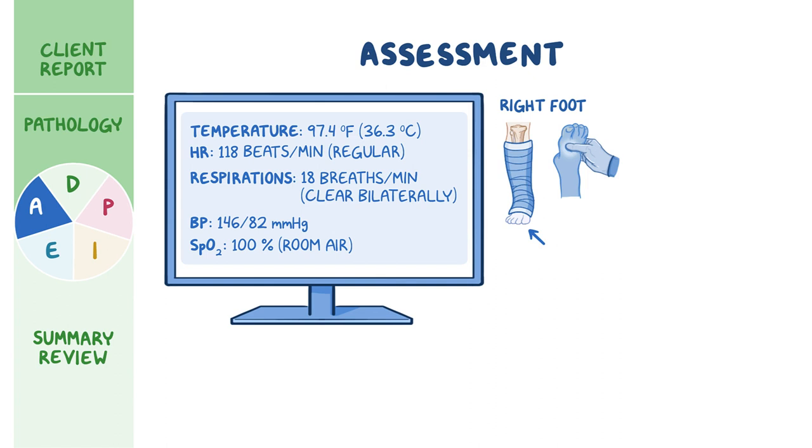Moving to his lower extremities, you note his right foot appears pale and feels cooler to touch compared to his left foot. Otherwise, his skin is warm, dry, and intact with good turgor. His left foot has capillary refill less than 3 seconds, but his right foot has capillary refill of 5 seconds. Because of his cast, you are unable to compare his distal lower extremity pulses.